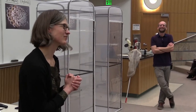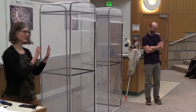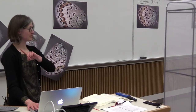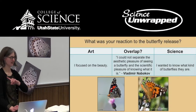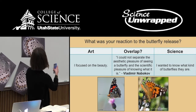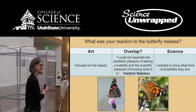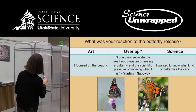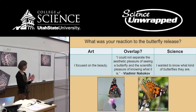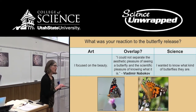I know it's hard for the rest of you to have seen the butterflies up close, but I want to get your reaction to this butterfly release, okay? Did you mainly focus on the beauty of what was happening up here, or did you focus more on the science end of things? Did you want to know what kind of butterfly was up here? Why were they behaving the way they are? Why are they all at the bottom of the cage? Or did you think both at the same time?